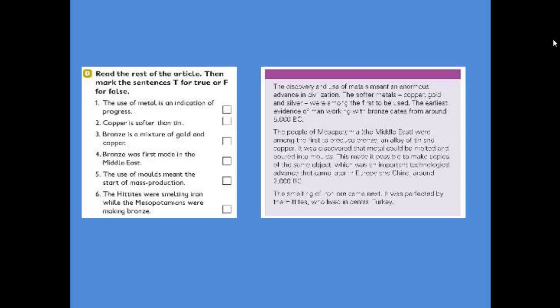So, the previous text contains a lot of vocabulary related to pictures. Now, number D. Read the rest of the article and then mark the sentences true or false. T for true, F for false.